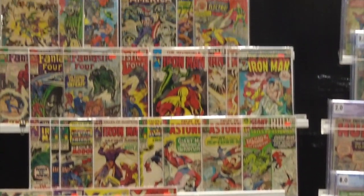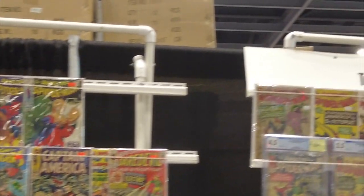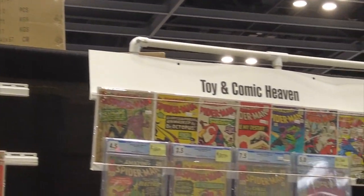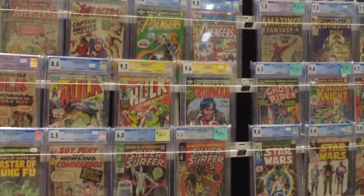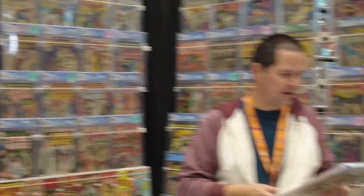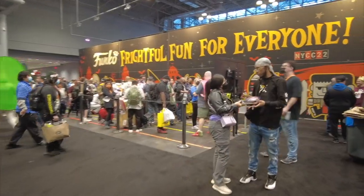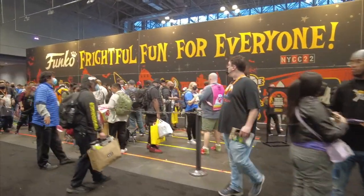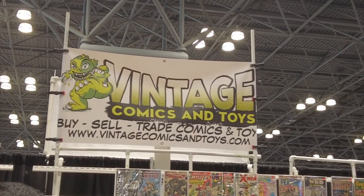All right, a bunch of Tales to Astonish. Captain America's. And I tried to show the name of the booth. This is Toy and Comic Heaven. Give a little shout out for the books we're showing. All these places have websites, if you want to go on their websites or find out the next time they're going to be at a show or find out if they have a store. Funko is everywhere. Can't believe that trend is still going strong. Funko Pop is just unbelievable.